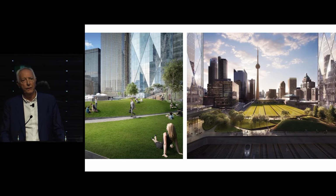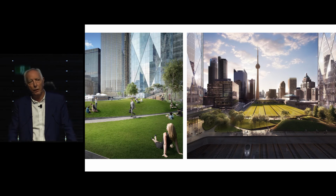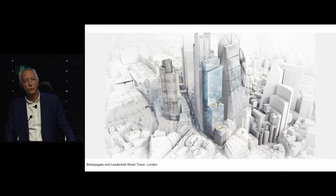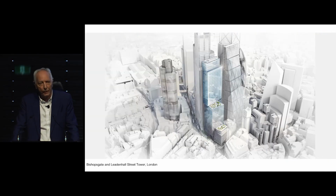And the big bonus was the park over the railway tracks, which actually connects to some greening that they were doing to Union Station anyway. But I think it's going to be a great contribution to the city to have this park, which is a bit short of space at that place.